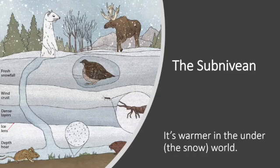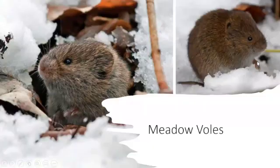So yeah, the subnivean lifestyle is about trying to survive the winter and the engineering behind the physics of fighting cooler temperatures and the heat loss involved during winter versus summer. There are all these different techniques that these creatures use. And so I wanted to talk about some of the creatures that live under the snow during the wintertime. Go ahead, Hannah.